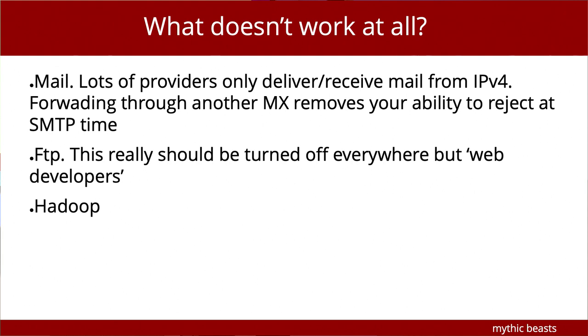FTP doesn't work. Hooray! Hadoop. It's not the only one. There's a few other applications, but Hadoop is one that really doesn't work v6 only, and it's too painful and too hard to make go. So just resign and use v4 if you really have to.